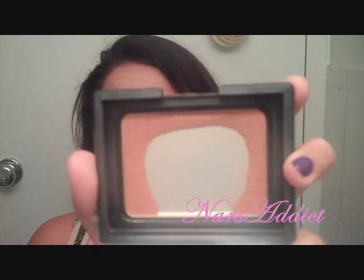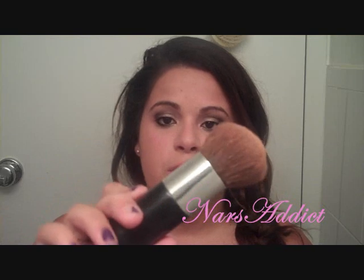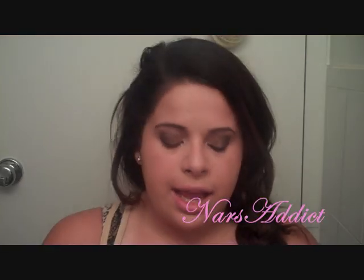Now, after I apply my powder, I like to apply my bronzer. The bronzer that I'm using is NARS Irrésistiblement, I think it's called. I've hit pan on it a long time ago. And I use my NARS bronzing brush, and this is the number 19 brush. I just dip my brush into the product, because if I swirl it in, it's way too pigmented and it's a little bit too orangey for my skin tone.